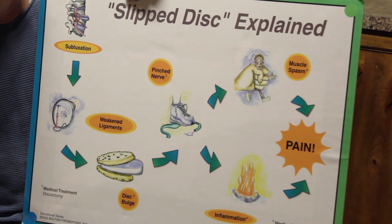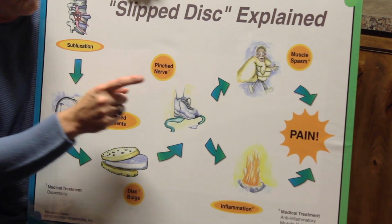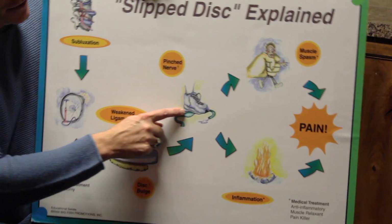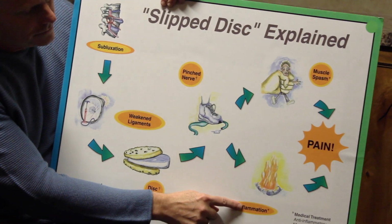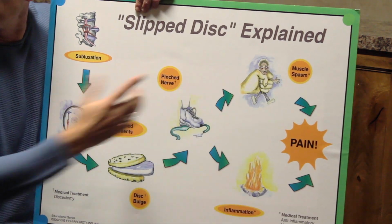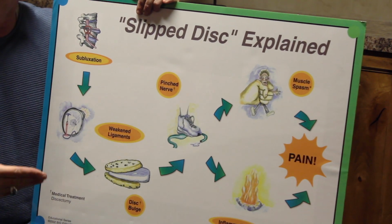Now, everybody and their uncle knows what a pinched nerve is, but very few people know how to fix this. Now, once you've got a pinched nerve, all the fun starts to happen, okay? You get inflammation, okay? And you also get muscle spasms, okay? Because your body wants to take care of the problem.